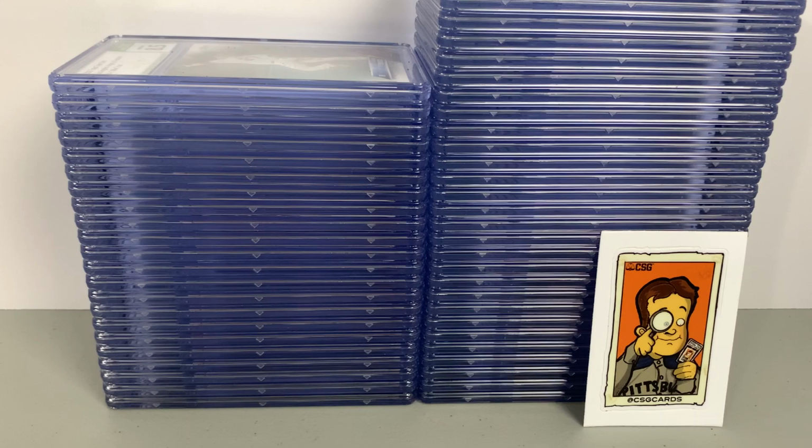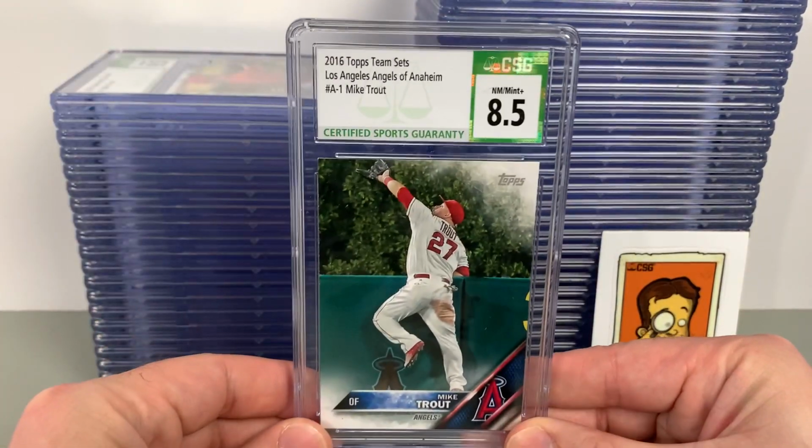That's one thing I don't love about HGA or CSG, is that they went with the Beckett scale. I would have followed the PSA scale. I actually like the SGC scale the most, which is the PSA scale, but they have the 9.5, which only makes sense if you're going to have half grades for the other portion of this numerical scale. Why would you not do it between 9 and 10, especially for modern cards where that is a necessary grade? But regardless, 9.5 is gem mint.